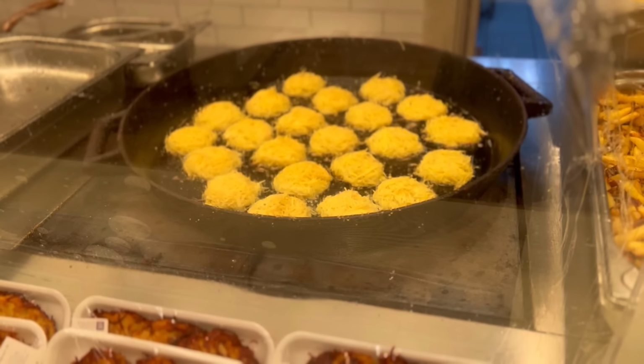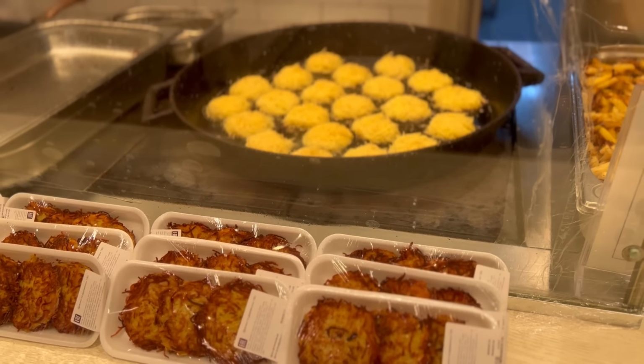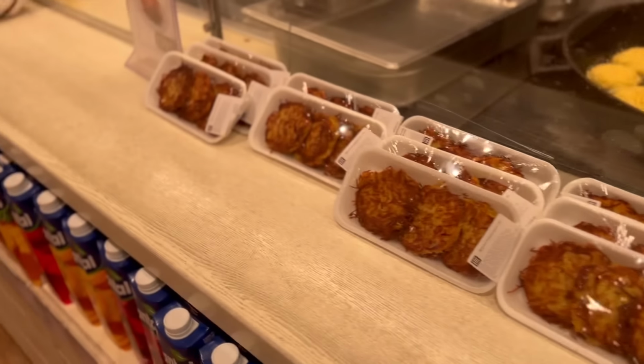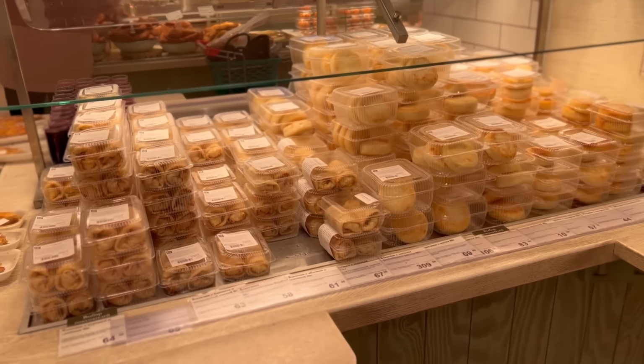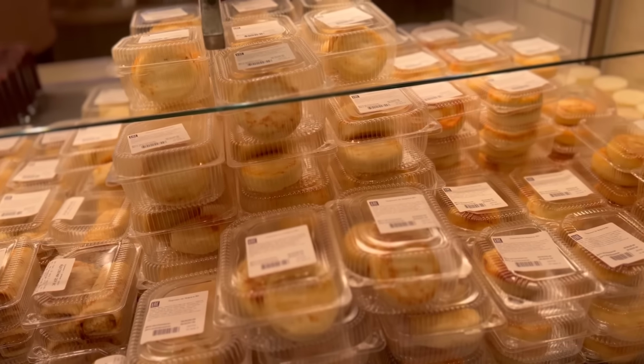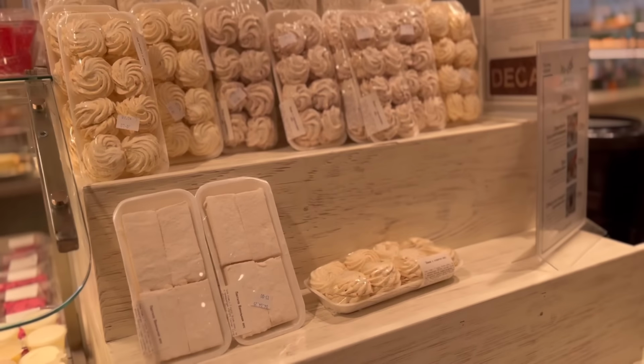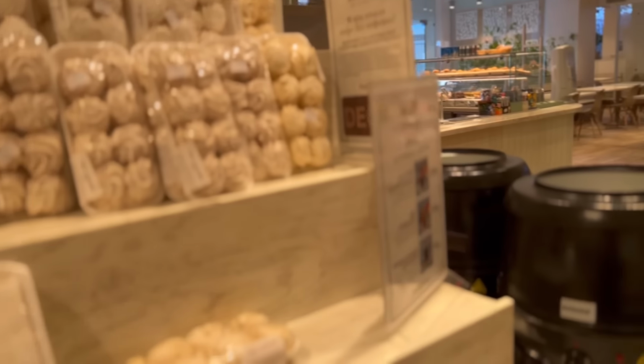I think they fry in there some draniki. It's like kotletas from potatoes. Here is a big station with blinis and sirniki, some beze.